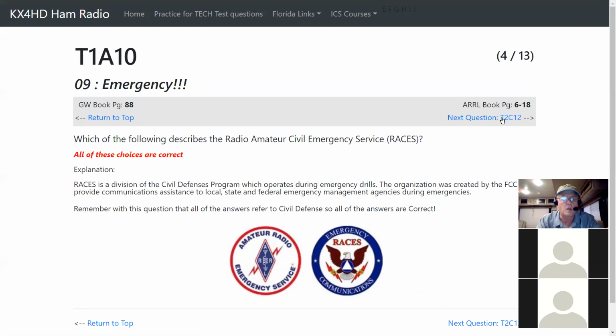Okay, now RACES is a civil defense program. ARES is, anybody can jump in. I'm part of ARES in Hillsborough County and in West Coast Central Florida. I'm just an amateur that decided to volunteer my time and my skills. So now I'm part of the ARES network. And in some cases you could describe it as a ragtag group of amateur operators that are willing to help out.